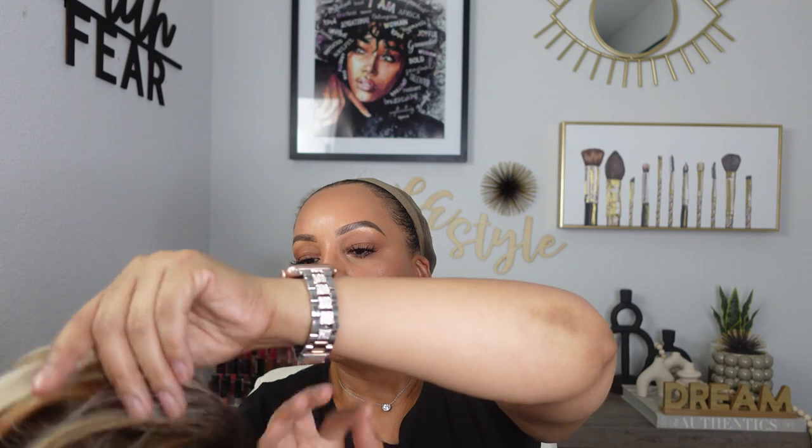So what I am going to do is a quick try on of the unit. Matter of fact, let me just go ahead and try it on right quick for you guys. We're gonna see how this thing is fitting on my big head, so hopefully it is big head friendly. My edges are slicked a little bit, and I have my hair in cornrows. I neglected to let you guys know that the unit does have some baby hairs. In my mirror, I moved my mirror a little bit over here, so I wouldn't be totally looking to the side.